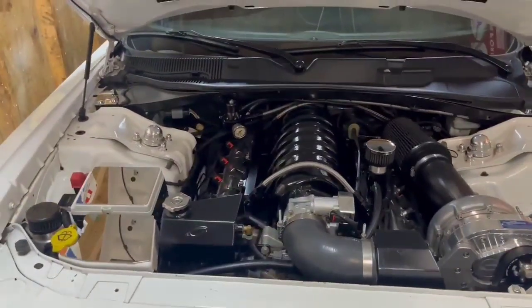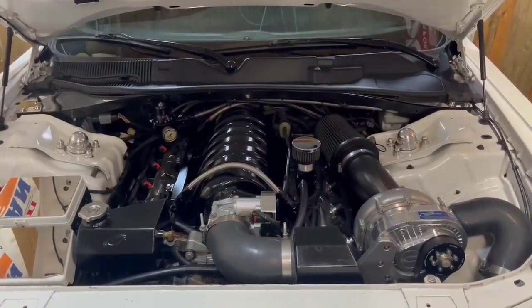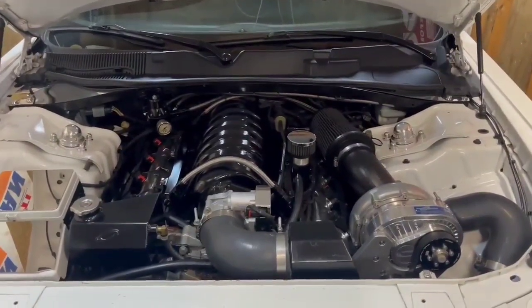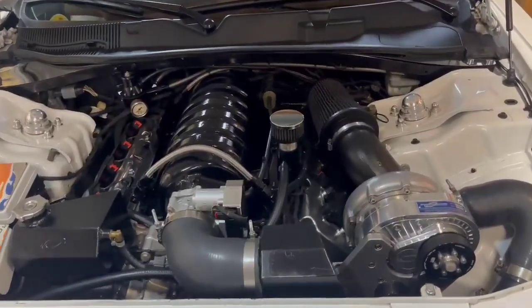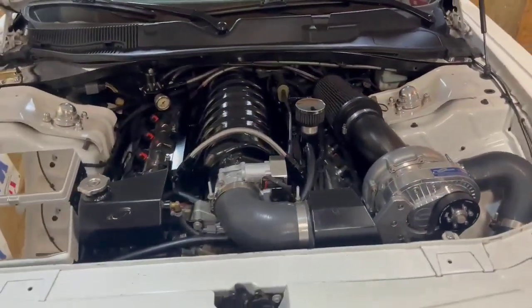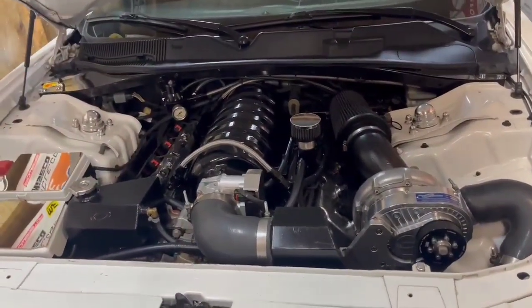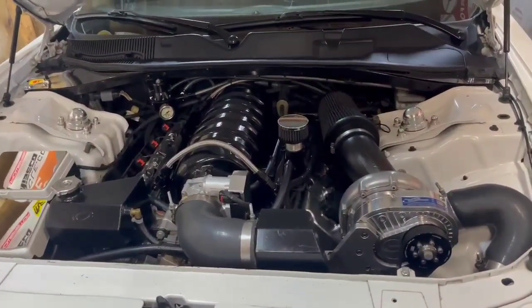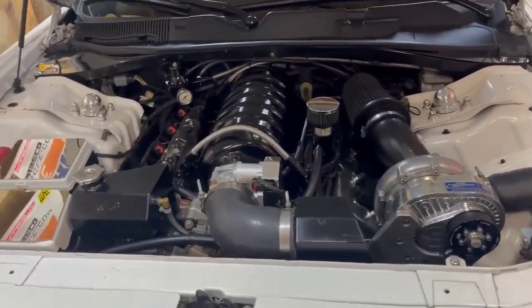But the plan is to get a built transmission, a little bit bigger stall, and take it back. Hopefully it's really, really good weather. Let's see what we can do on 93 pump gas before I turn it up. Then we'll put it on some E85, put the smaller pulley on, and see where it takes it. Then possibly after that, put a little bit bigger head unit on it.